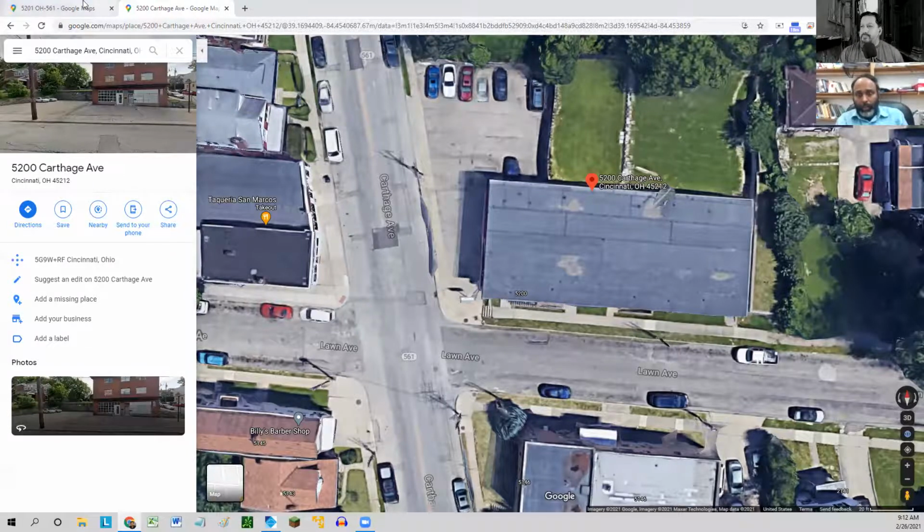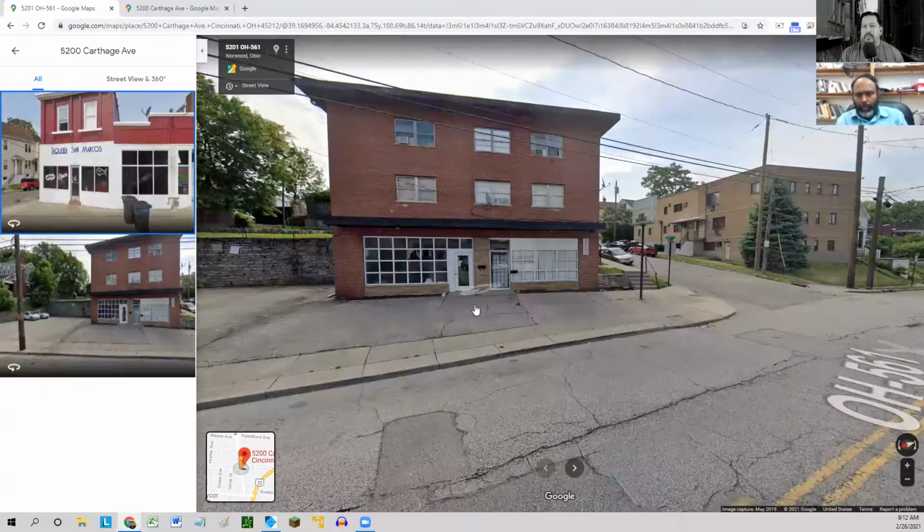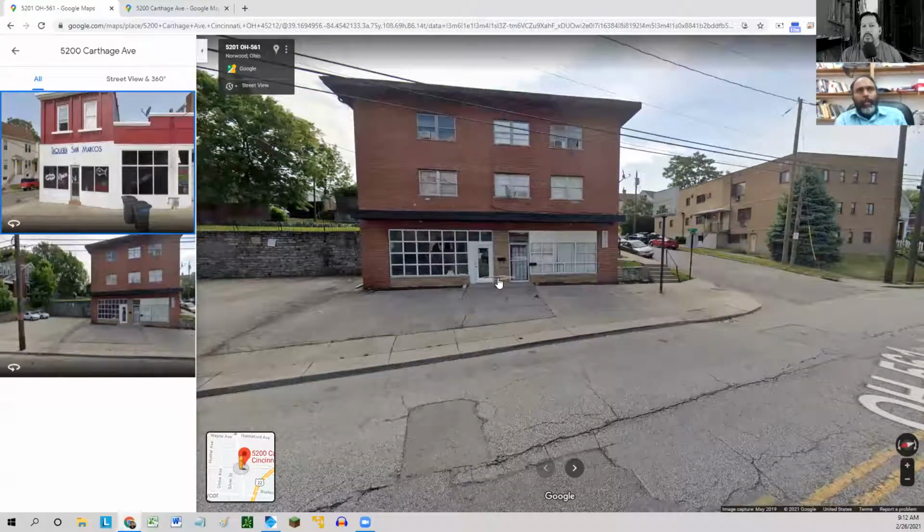Okay. And how long have you owned this building? We just bought it last December. Okay. And historically, the tenants that have been here, do you know what they were? What do you mean? Who was here previously? What types of tenants?